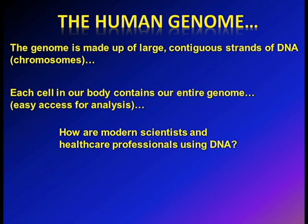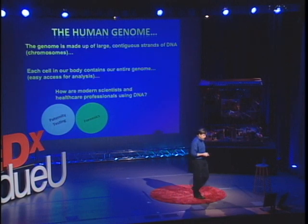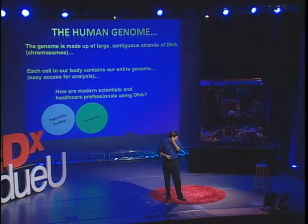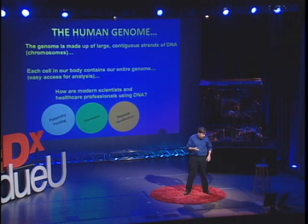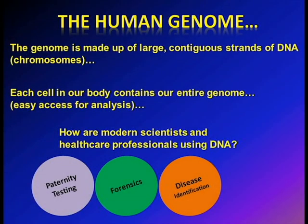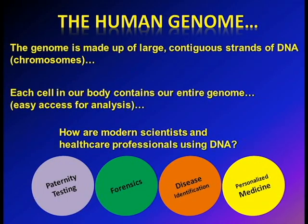We're already using kind of DNA in our society for a number of different things. We're all familiar with paternity testing, which uses mitochondrial DNA, forensics, which makes for a lot of good TV. But we do use this for both implicating and exonerating criminals, disease identification. A lot of disease we really learned, or the field really emerged out of using the genomic and genetic information to identify disease states, and we learned a lot more about the genes that were associated with disease long before anything else. And what I'm talking about today is personalized medicine.